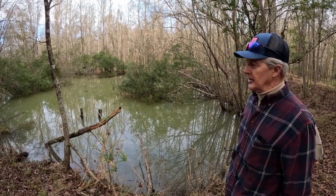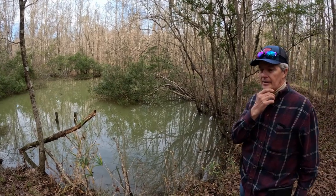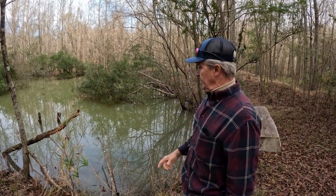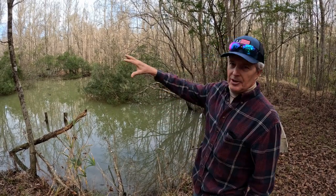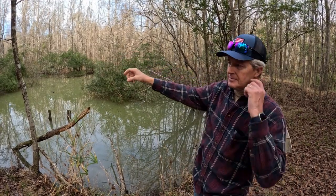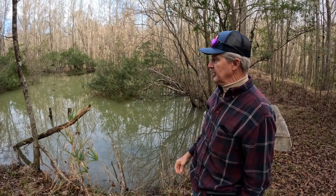Did your dad build this? Yeah, he had it dug at the same time he built up the road that we come in on. He had Jamie dig the pond. He also created a duck pond back here, where he dammed off an area, and we can possibly walk that at some point, maybe today or maybe later.